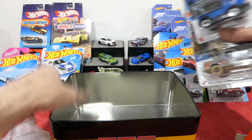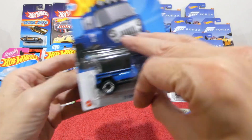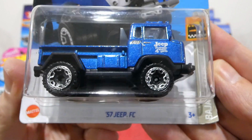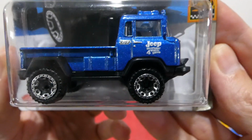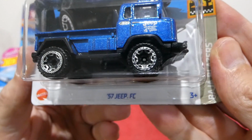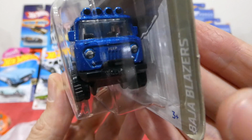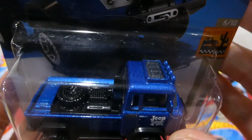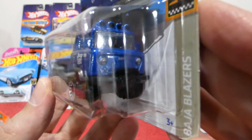I'm just going to take these out of the box to get the box out of the way. Alright, this will make it a lot easier to go through. And we have the Baja Blazers 57 Jeep FC. Look at this thing. Jeep Elephant 4-wheel drive. So this has got the Hellcat Elephant engine or whatever it's called in there. Big, huge off-road wheels. Nice headlight details. Jeep on the front there. It's got a winch and stuff there as well. Wow, it's pretty cool. Lights on the top there, as you can see just there. So all of these details are actually on the front there.